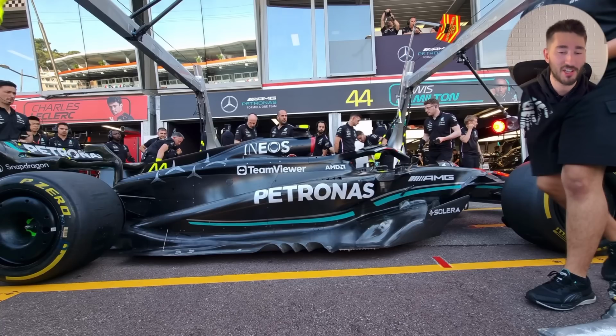Now here is the shot that when I saw this, I was like, oh, it's an aggressive looking car. It looks mean, I like it. But there's a lot of things that we can pick up from here. First of all, the floor is still very exposed. It's still a very big floor in comparison to a lot more teams. But this is what I wanted to talk about as to how it's more closely associated with the Aston Martin.